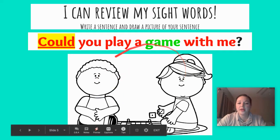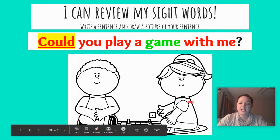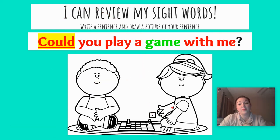Ooh, and then there's a picture, an illustration. Same as picture, right? It's an illustration of two kids playing a game. So I want to see if some of you can take some of our old sight words that we've learned. It can be any sight words you want, or it can be these 4 sight words from last week. The 4 sight words from last week were pretty tricky, so those might be good ones to practice.